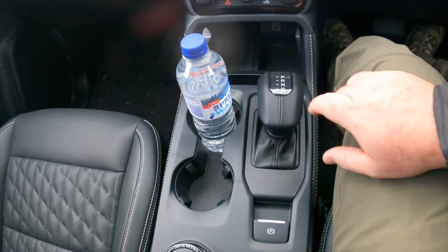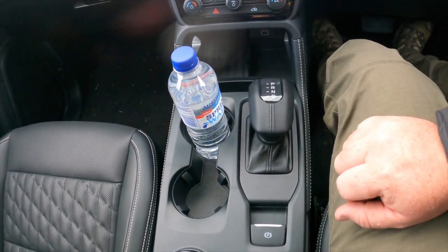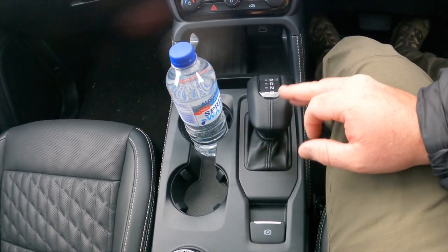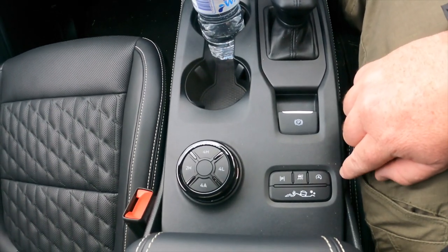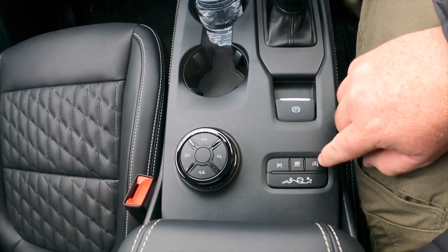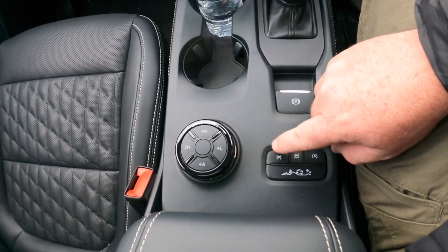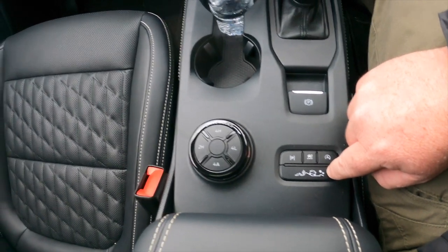So in the center here, you do have the electronic gear shifter. So if you happen to walk inside and forget that you've left the vehicle in drive, it'll actually automatically go back to park. Got your electric park brake here. Have your auto start stop off button here, traction control. I think this is for your parking assist. And then you have your terrain modes here.